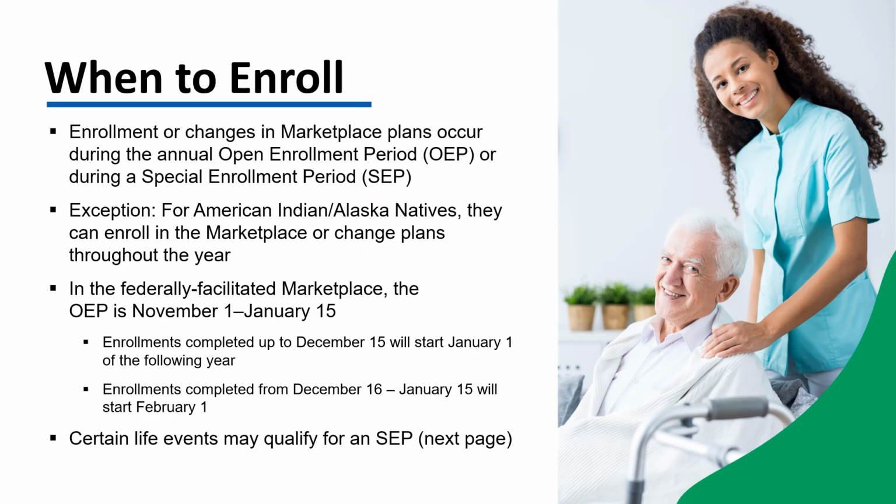Enrollment or changes in marketplace plans can happen during the open enrollment period or if the individual or family qualifies for a special enrollment period. In the federal facilitated marketplace, the open enrollment period runs from November 1st to December 15th for individuals seeking a January 1st start date, and it is also extended out to January 15th for individuals seeking a February 1st start date. Certain life events can also qualify you for a special enrollment period, so those are important to keep in mind when helping people throughout the year.